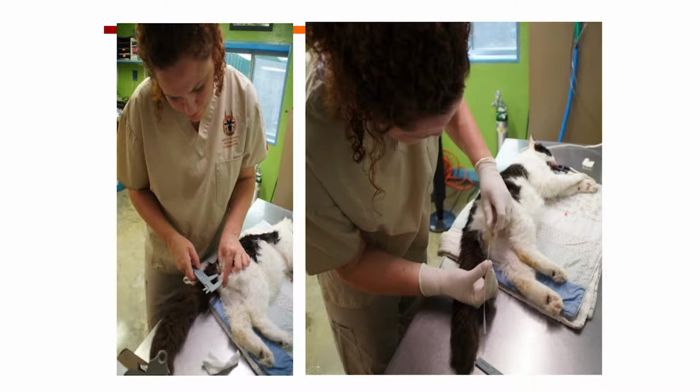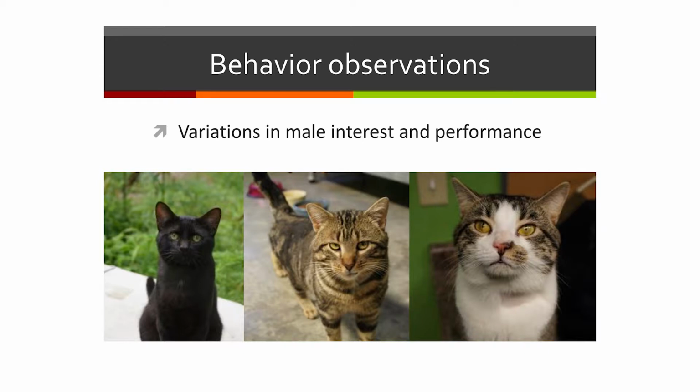That said, we were very surprised when we started the breeding trial portion. There were variations in male interest and performance that many of us just didn't expect. Some males had no interest whatsoever in mating with the females. Some had tremendous interest and were very good at it. And little Wolfie on right here, he had tremendous interest, but he had no idea what he was doing. And it was actually kind of frustrating after a while. So this was just surprising for someone who's, my whole life, I've really just been fascinated at this species and its incredible reproductive capacity. I assumed every cat would be really good at it, but that was not the case. So that's one observation we made.